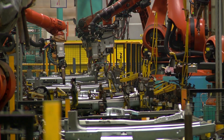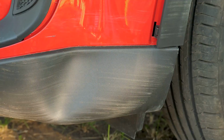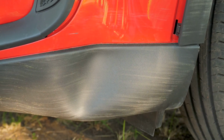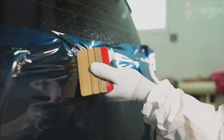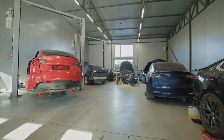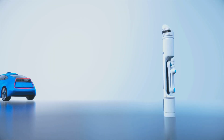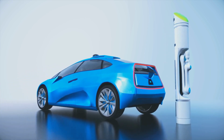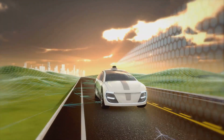Meanwhile, in the automotive industry, self-healing materials are being used to create more durable vehicles. Think about it. Cars experience wear and tear every day, from minor scratches to cracks in the bodywork. Self-healing coatings, like scratch-resistant paint, can repair these small damages without any need for intervention. This not only keeps cars looking new for longer, but also reduces the need for expensive repairs. In fact, some car manufacturers are already experimenting with these technologies, and we could see self-healing cars on the road in the near future. It's an exciting prospect that combines innovation, safety, and sustainability.